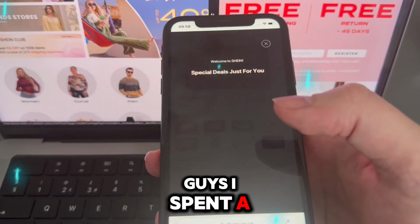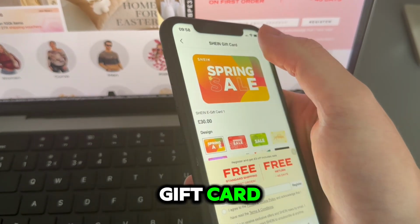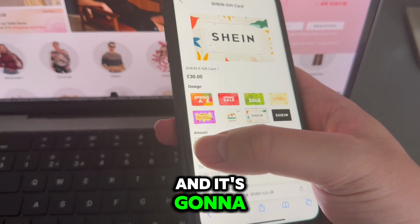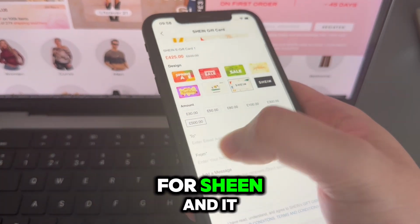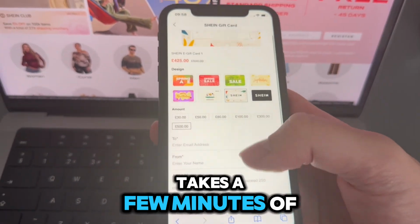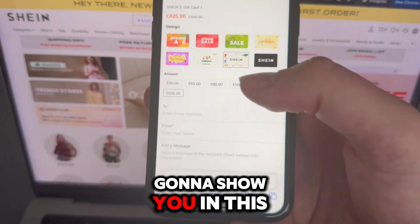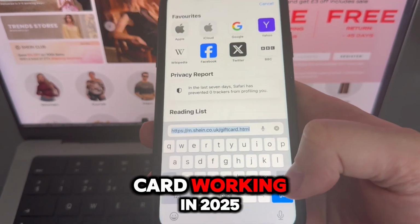I spent a few hours this morning trying tons of different things to get a gift card. And I finally managed to find a working way to do this, guys. And it's going to allow you to get a $750 gift card for completely free for Shein. And it takes a few minutes of your time. So just make sure you follow these steps and instructions that I'm going to show you in this tutorial, guys. And let's get you your free Shein gift card working in 2025.